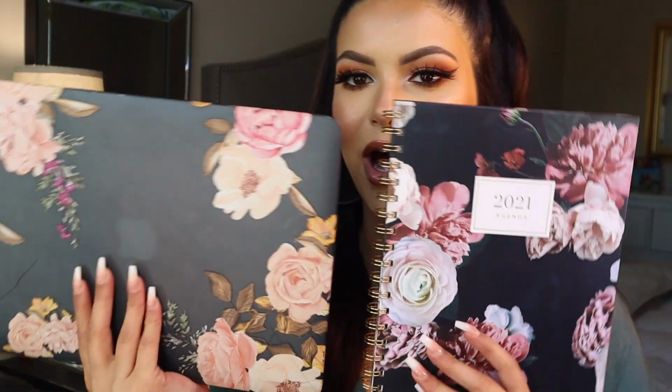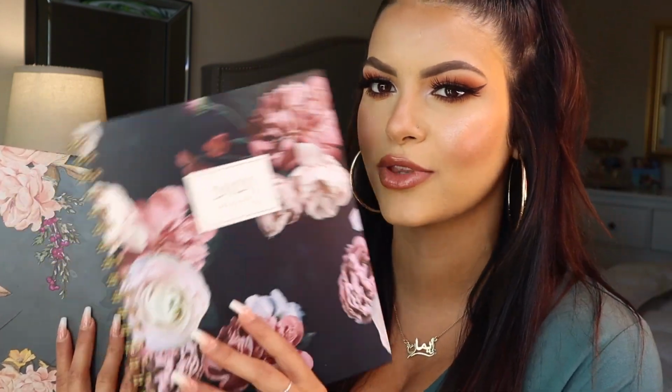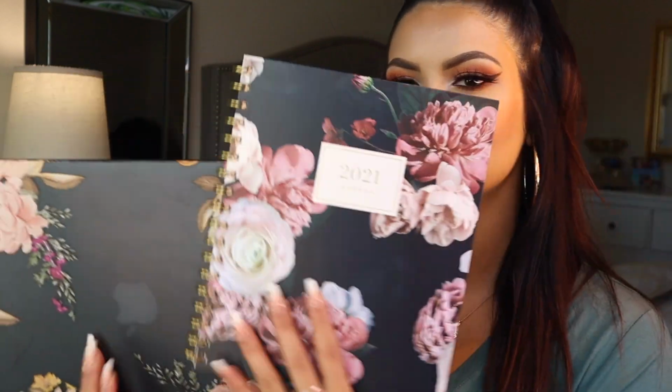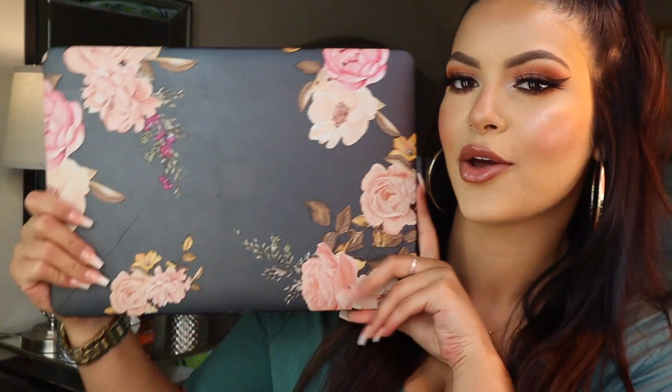And I got this super cute agenda that happens to match it. Like, how adorable. I didn't get this from Amazon, you guys. I actually got this from Target a couple weeks ago. It's the 2021, and so cute. When I'm starting my day, my little laptop and my planner match. How adorable. Now I just need to get a phone case that matches. But anyways, really, really love this.